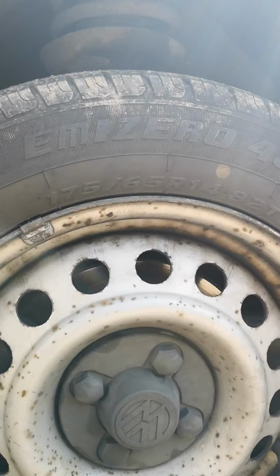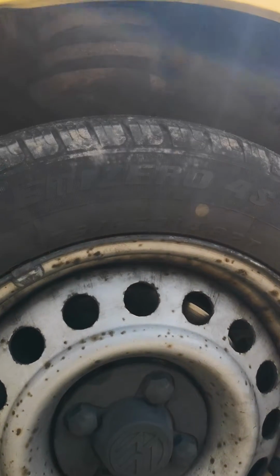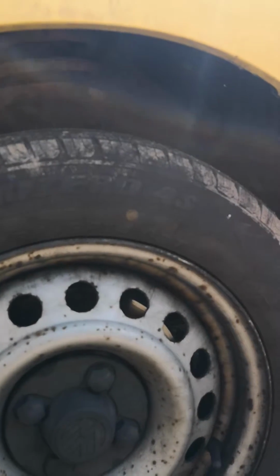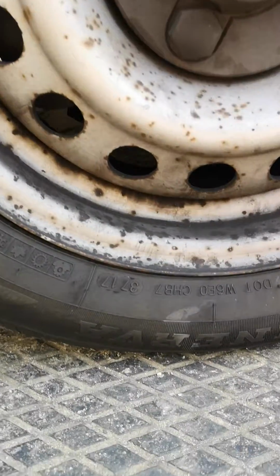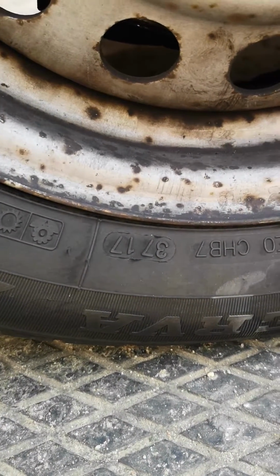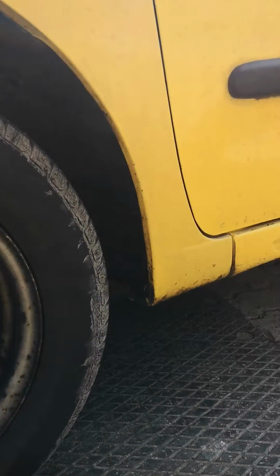Tires are pretty decent. 14-inch tires. That's like a toy size at this day and age, but they're gonna do a good job. As you can see, they're winter tires, so they're perfect for the summer, and they're from 2017, 37th week of production, so it's good. It's still good for like 2-3 years at least.